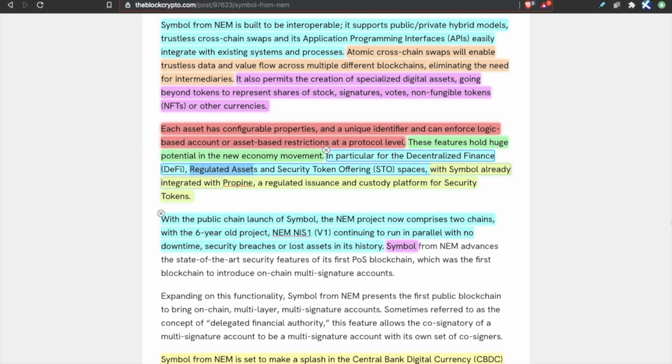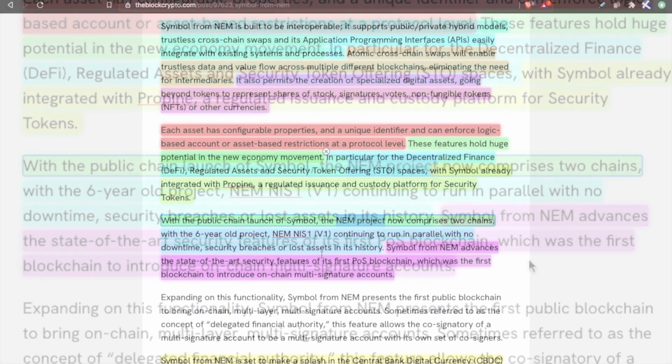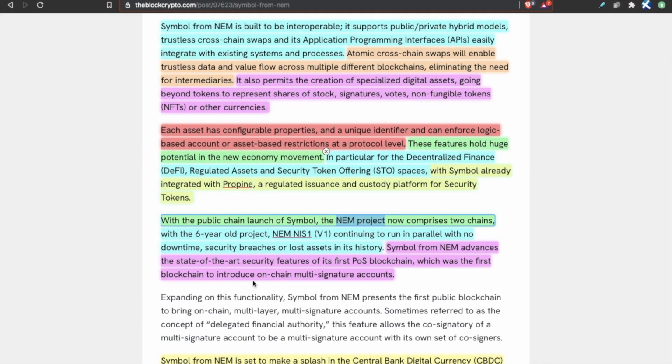But now NEM and Symbol are two different blockchains working in tandem with each other. With the public launch of Symbol, the NEM project now comprises two chains. One with the 6-year-old project NEM NIS1, that's the NEM cryptocurrency you know now, as well as Symbol from NEM, which advances the state-of-the-art security features of its first proof-of-stake blockchain, which was the first blockchain to introduce on-chain multi-signature accounts. So I like this because I do want to clear this up.